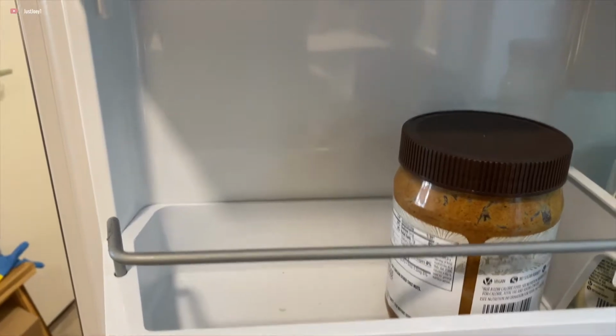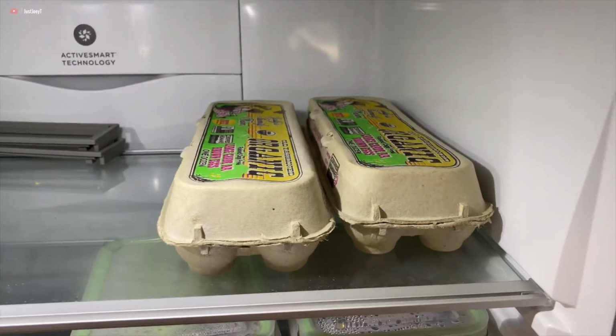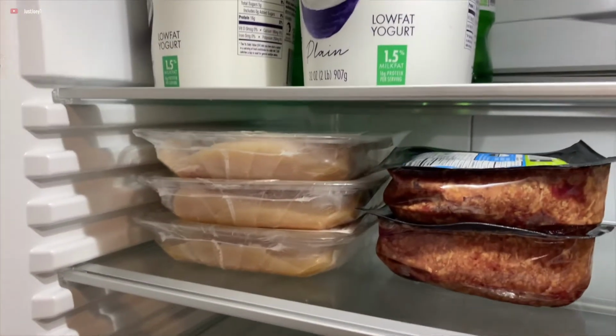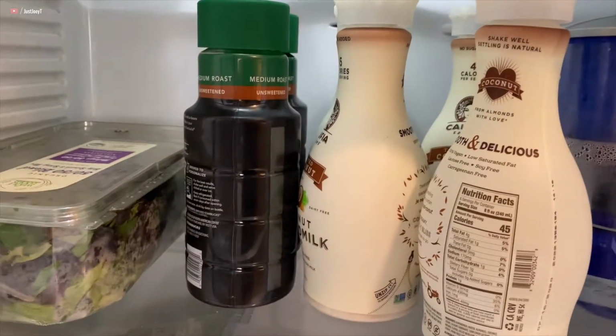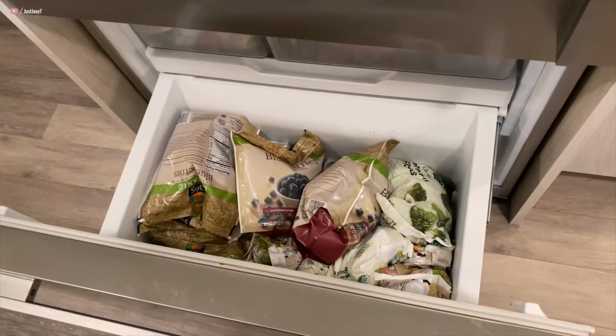We also got more almond butter. Still have lots of yogurt. No, they're not expired. We just got eggs this morning, and we got more chicken and more beef. Got some leftovers. We got more almond milk and more coffee. We didn't get anything frozen today, but that's still pretty full.